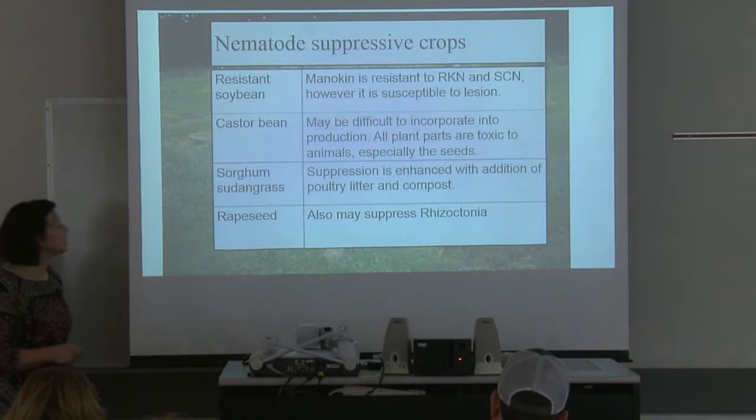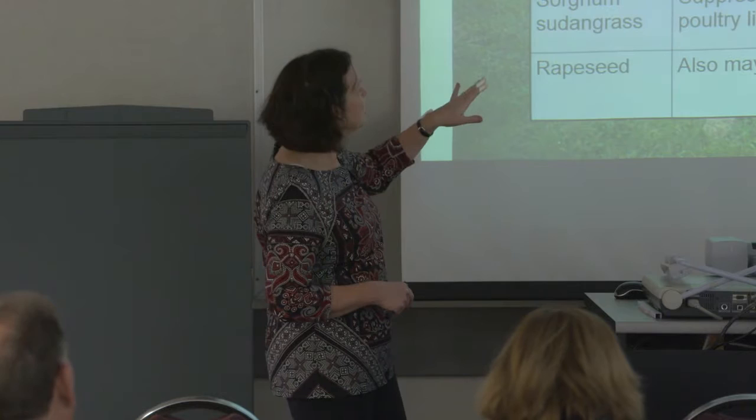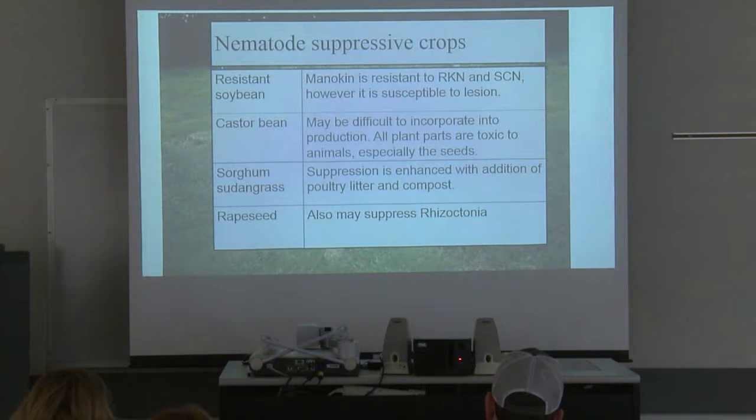Castor bean worked great, but as I say, it could be difficult to incorporate. Also, it's actually a toxic plant. You may have heard of ricin, which is a poison that can be gotten from this plant. And all the plant parts are toxic to animals if they eat them at a high enough level, especially the seeds. So it has some negatives associated with it.